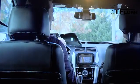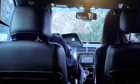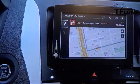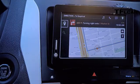What happens if a passenger enters the car and you have private information displayed? Privacy mode is communicated to the driver in two ways. The heads-up display will show a lock icon, and the center console is filtered to display only navigation. All other personal information has been removed from public view.